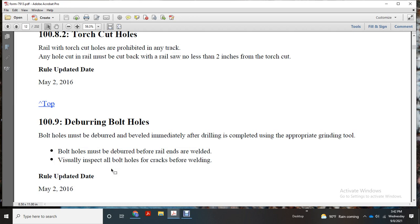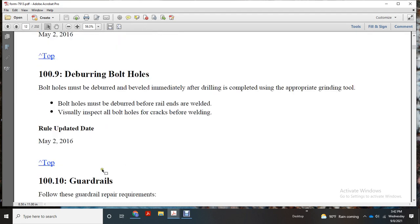Bolt holes must be deburred and beveled immediately after drilling is complete with the appropriate grinding tool. Bolt holes must be deburred before rail ends are welded. Visually inspect all bolt holes for cracks before welding.